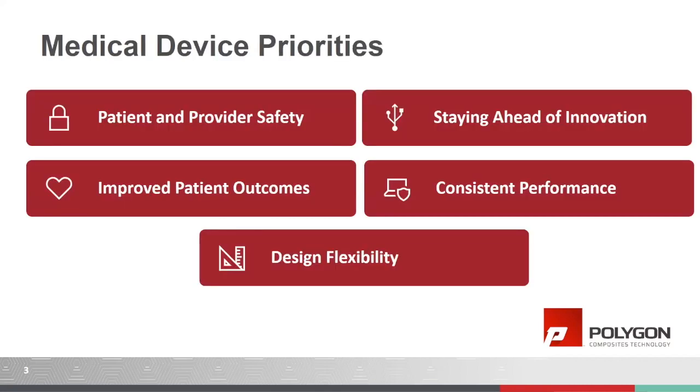The minimally invasive surgical instruments market is continuing to grow year over year. The market growth is largely driven by factors such as advantages of minimally invasive surgeries over traditional open surgeries. Sam would like to expand on this a little further. Sure, thank you, Jason.